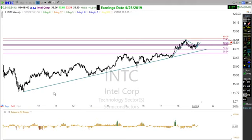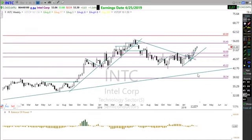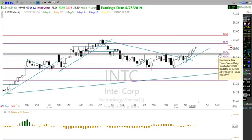Okay. There's that long-term trend. All right, so if this establishes itself out here as a good entry position, then yes, Intel could be a long-term hold position. But we wait for the trade. We don't try to speculate, we don't try to gamble, we don't chase.